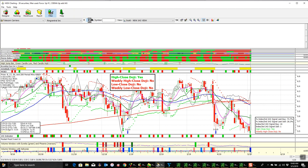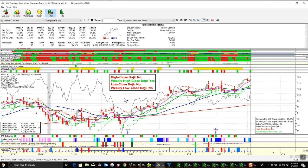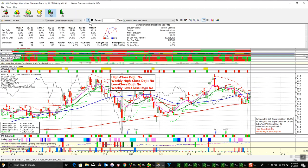Sprint is in merger hell. Ring Central. Nice play here. I want to buy it off the 50. I want to buy it on this bar. I can't go back in time. Why? Because I had kahunas. I had a mobile breakout from a squeeze. I'm in a weekly uptrend. Don't like the fundamentals. I don't chase, especially at market tops. Verizon pulled back to its 200 and bounced a little bit. Pays a nice dividend.